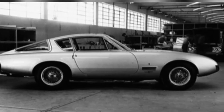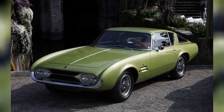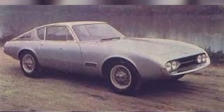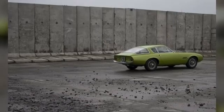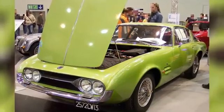However, they sought the help of the locals. Initially, they used a Fiat 2300S platform with upgraded components, but they soon realized that the chassis was too basic and decided to switch sides. So the company reached out to Ghia, who had designed and built chassis for Ferrari.